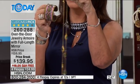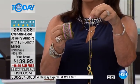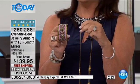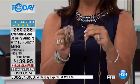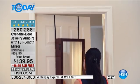See these two pieces? This is the cost of the entire armoire. This bracelet and this necklace. Now, these are fashion jewelry. They're not real, not even fine jewelry, trust me. But these two pieces are more than the entire armoire. So if this saves one piece of jewelry for you, one piece that you have collected, it is worth its weight in gold.